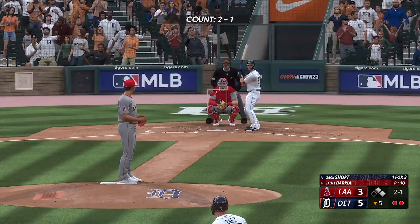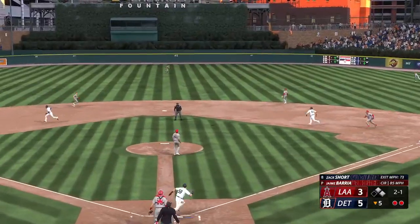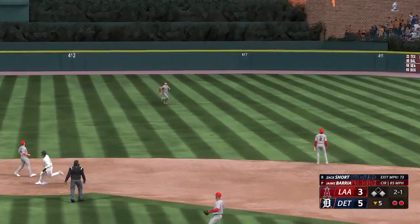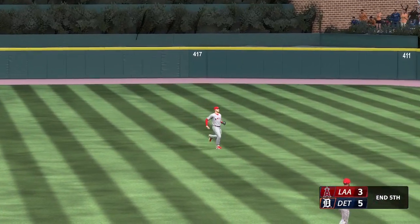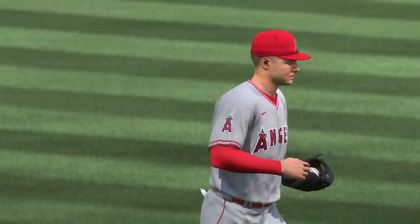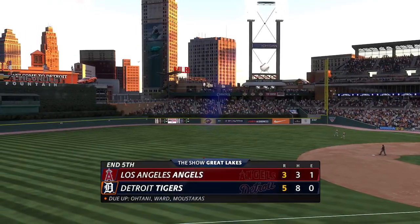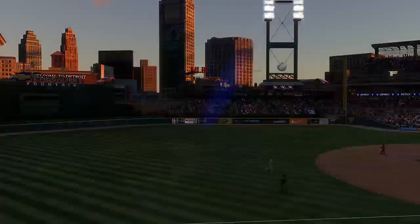And next to hit for Detroit, Zach Short. That's towards center. Moniak pulls that one down, and that ends the inning. But 2 runs for him, and they jump ahead. 5 innings complete. It's the Tigers 5 and the Angels 3.